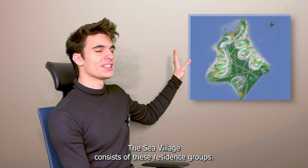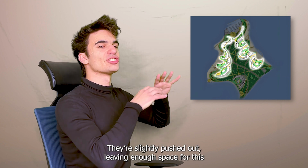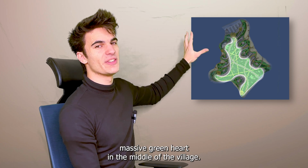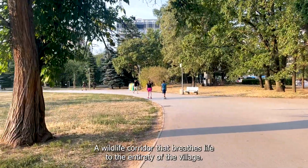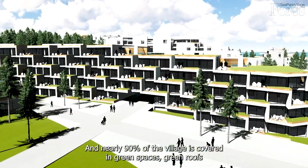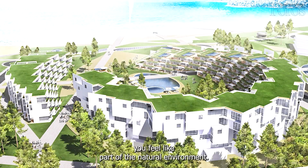The Seavillage consists of these residence groups. As you can see, they're located at the periphery of the island. They're slightly pushed out, leaving enough space for this massive green heart in the middle of the village. A forest, yes, but also a community park, a wildlife corridor that breathes life into the entirety of the village. Nearly 90% of the village is covered in green spaces and green roofs, and the entirety of the forest is what really makes you feel like part of the natural environment.